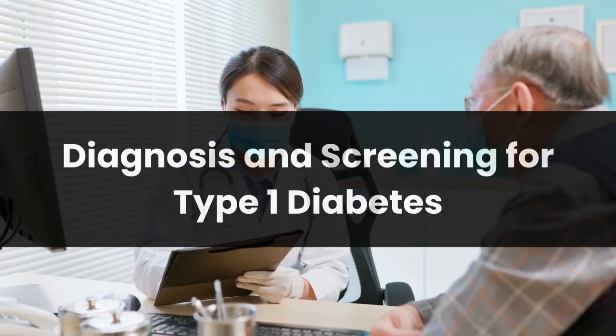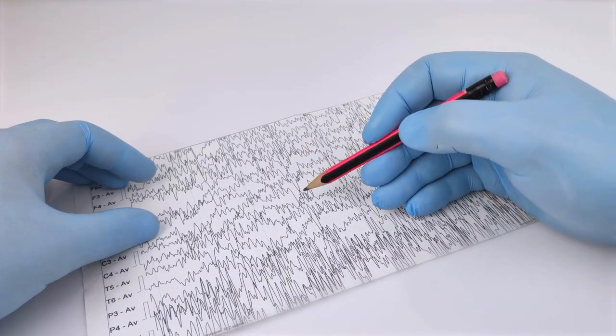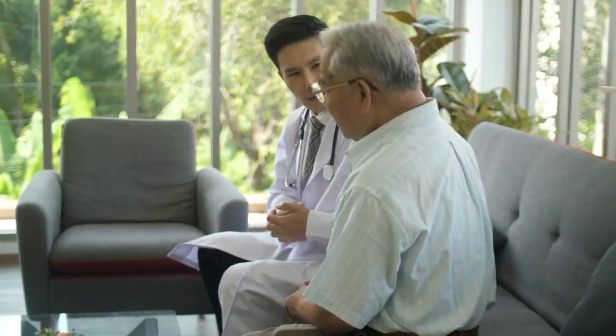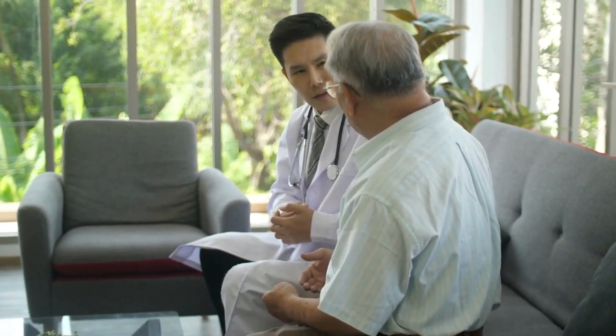In this journey through the intricacies of diagnosis and screening for type 1 diabetes, we unveil the tests, markers, and pivotal moments that lead to identification. Join us as we explore the critical steps in catching this condition before it catches you off guard.